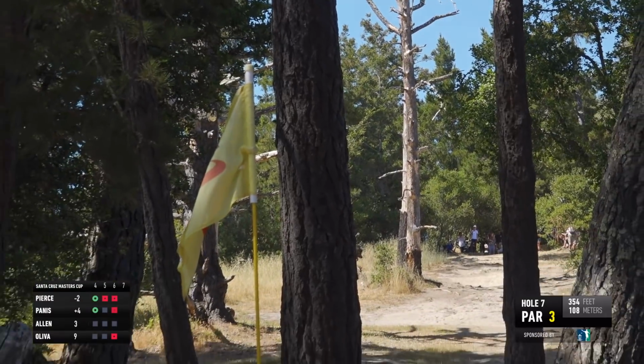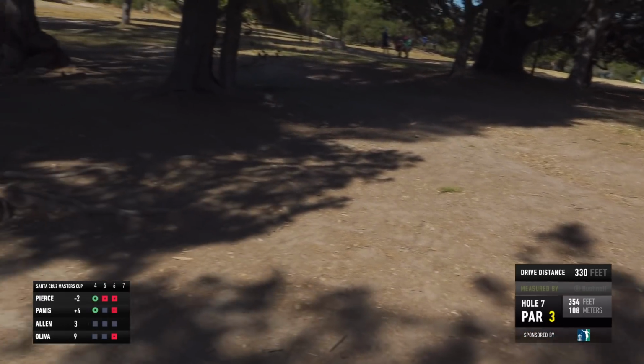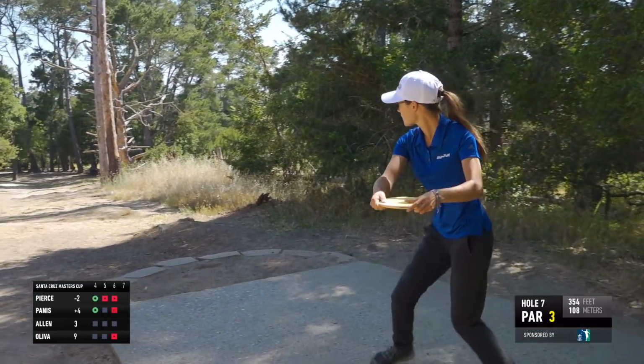Paige going zone. Wow, I love to see that. Throws it in. Love to see that. This is a very aceable hole, too. I've seen a few go in on this one.